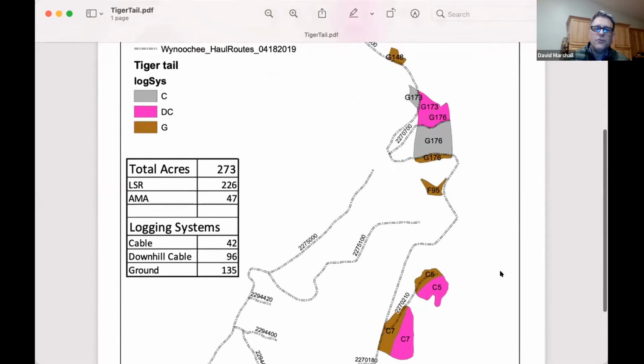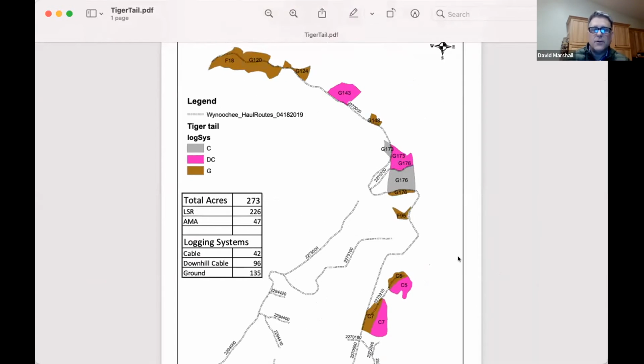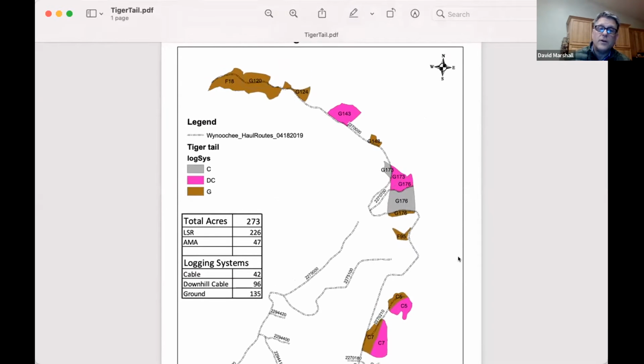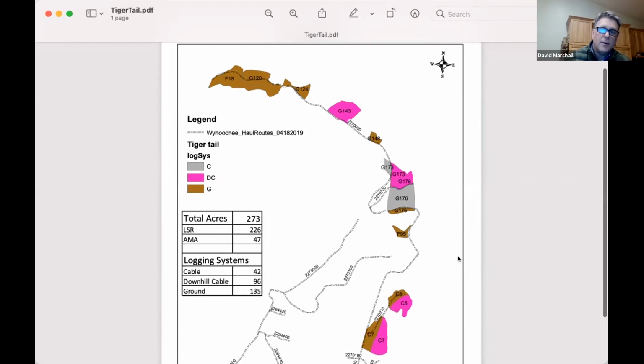As you can see, there's 273 total gross acres, of which the majority, 226 acres, is in LSR and 47 in AMA. The positive side of that, there's quite a bit of ground thinning, which is way cheaper to do. And there'll probably be some significantly more revenue per acre out here that we'll be able to use for stewardship projects. But this is in the real infant stage, it's a couple years out.